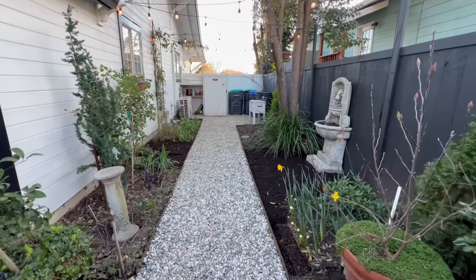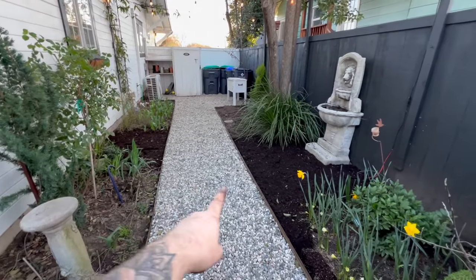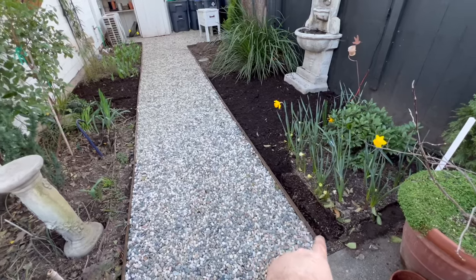So let me turn the camera around, show you guys what it looks like now that it's all finished, because it's still not 100% finished, because that's who I am as a person. Have we come to expect anything else? No. This is what it looks like coming down the area. I've got on the wide lens. But you can see this is all done. This is like perfect. I just have to come in and put a little bit of compost right in here.